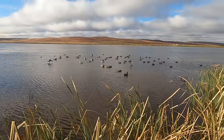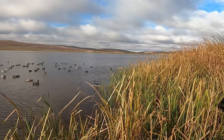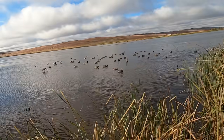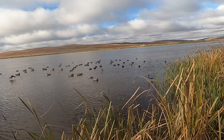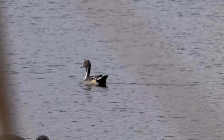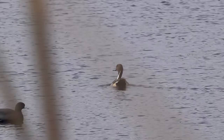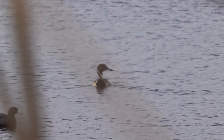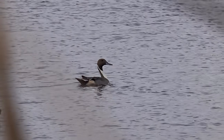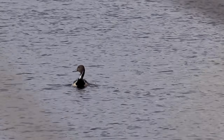One down, one left. Oh. That was awesome. It would have been awesome if I could have just one shot him, but. Yes. That would have been. I think I rushed my shot because I just look up and he's right there. Beautiful drake pintail just came and decoyed right in. And we're both limited out on, well, I'm limited out on pintail. Elliott's limited out completely, but. Oh my gosh, that is a stud.